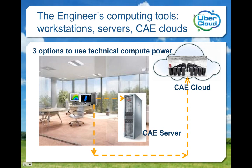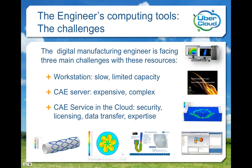In today's world, in computer-aided engineering, engineers have three options to use technical compute power. The most common is the workstation that they would have under their desk or on their desktops. The next option, starting from the workstations, is the workstation server that they can have for their office. And nowadays, the computer-aided engineering cloud is coming as the next trend. And we will talk a little bit more about the experiences of one of the HPC experiment teams regarding that.